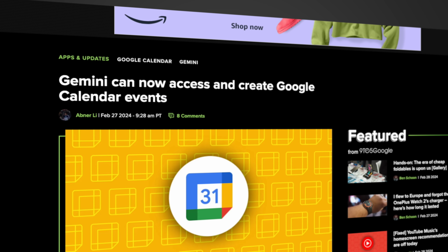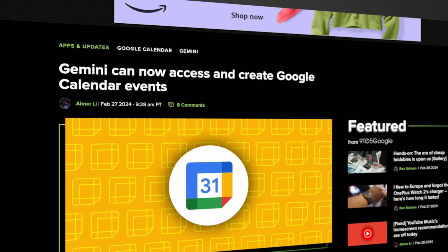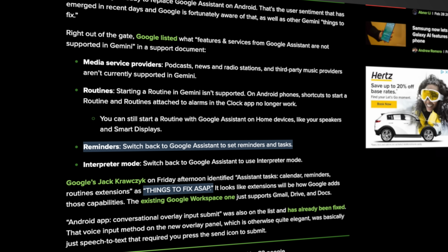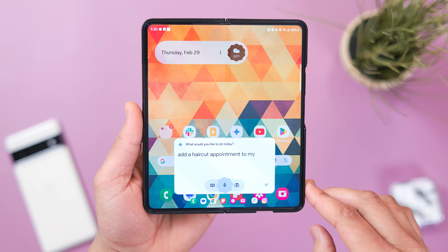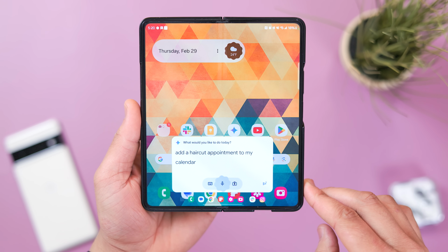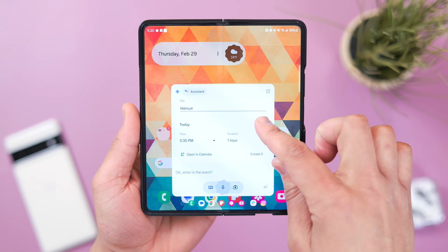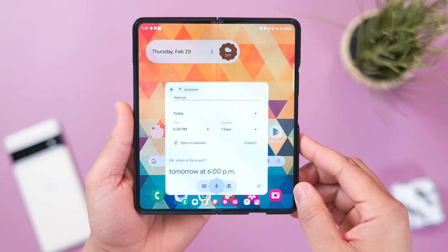And getting right into it, the Gemini app got a pretty big update this week that enabled access to Google Calendar events. This was a huge pain point for Android users looking to replace Google Assistant with Gemini and was one of the first items added to Google's Things to Fix ASAP list. With the implementation of Google Calendar events, users will be able to give the AI assistant commands like add a haircut appointment to my calendar, for example, where you can manually enter in the time and duration, or you can relay that via voice dictation.